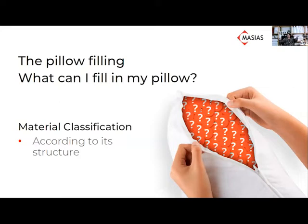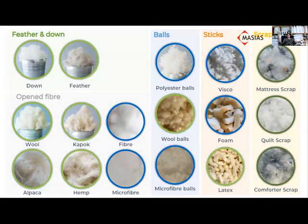Pillow feeling, what can I feel in my pillow? Let's go now to the classification according to the structure. So what materials can we classify according to the structure? Here you will see different families. Feather and down on one side, open fiber, which can be natural or man-made. So here you have everything together. Open fibers means that we only go to an opener and after that we go to the pillow directly. And then we have the possibility to convert this open fiber to a different shape, a spherical shape, which is called balls or clusters in the US a lot.